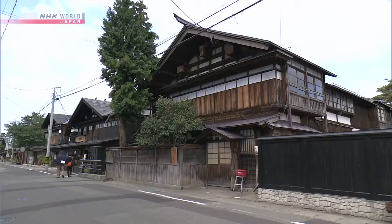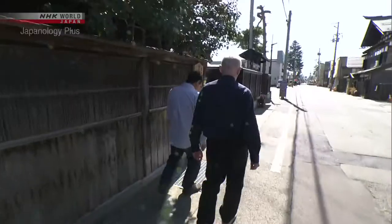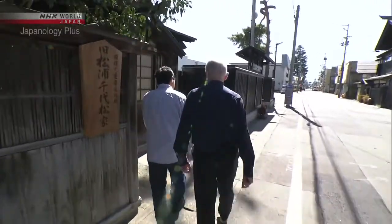I was told that there are a lot of storehouses and that this part of the city is famous for those. I've seen a couple, but not many. Most of these just look like regular houses. Well, there's a lot of snow here in winter. So storehouses were built inside people's homes. Let me show you an example.